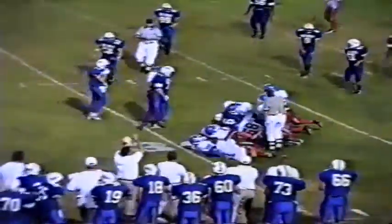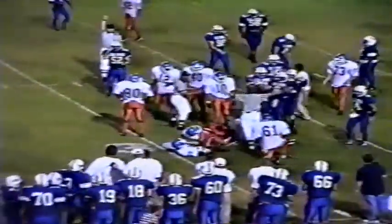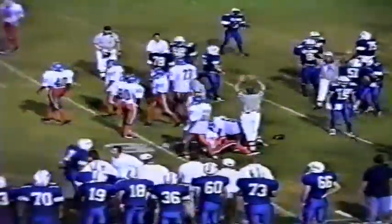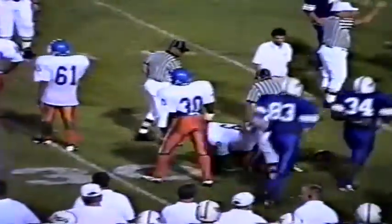To the near side. He's got a man at the 20. Shakes a tackle at the 20, out over the 25, up to the 28-yard line. Is it enough? No, not enough for the first down. But the Blue Devils may as well go here. 26-21. They've got to hold on to the football. Well, they've got to. 2:19 to go in the game.